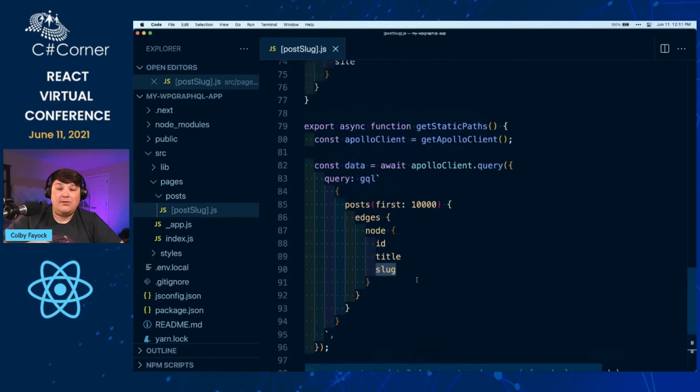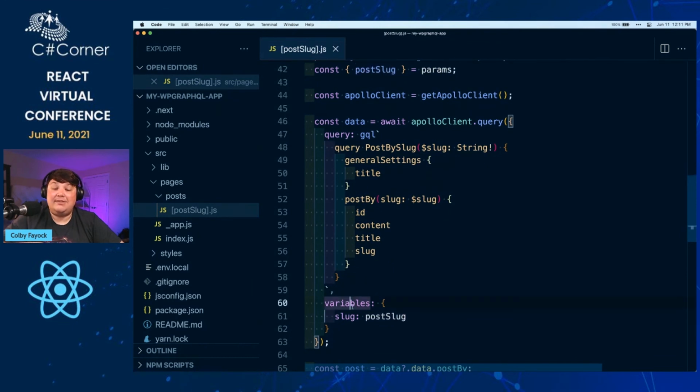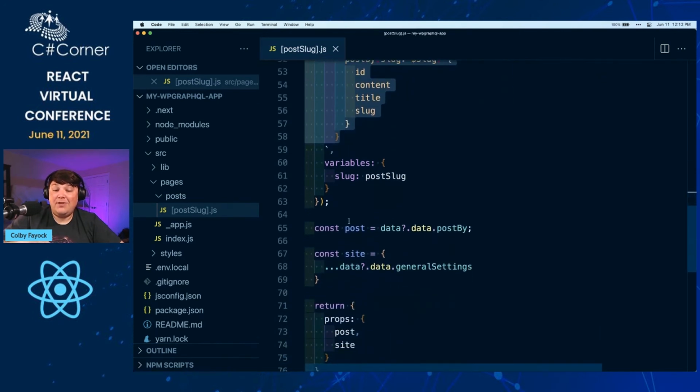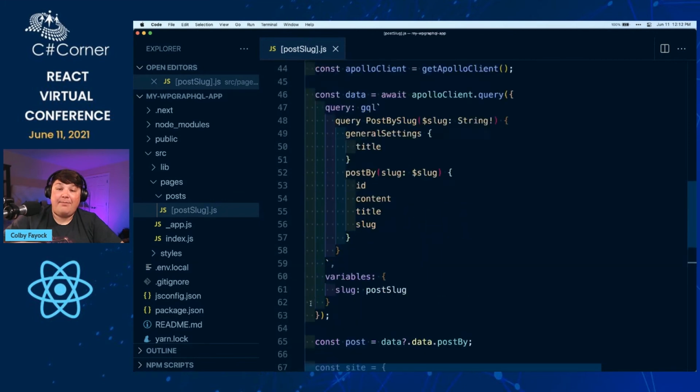So let's go back up to get static props. This is where that comes in, where every time it tries to create one of those new pages, it's going to send in that parameter. Here, we're grabbing that post slug, which is exactly what we had configured for the path. Then we inject that as a variable so that we can get that post by its slug, which lets us capture that data similar to what we did on the homepage and inject that as a prop right into our application.